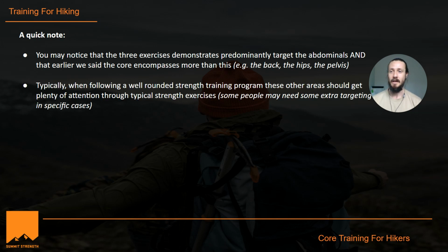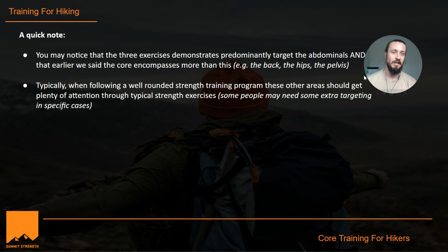So you may be wondering that. The reason why I'm showing these exercises is that they really target the abdominals. When you follow a well-rounded strength program that covers all your typical bases and is well-structured, those other areas, the hips, the pelvis, the back, are probably getting plenty of attention from typical strength exercises.